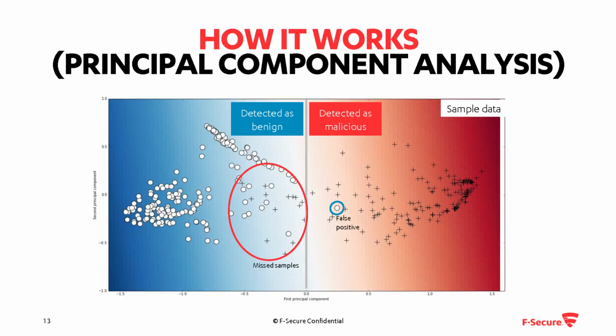But the more worrying thing is the things that are left on the left side, which are detected as benign, and there are quite many samples that we have actually missed. The range that we actually want to analyze further in this case is the range from -0.4 to 0.3. So we want to look at a bit wider range. We don't simply want to rely on machine learning only, and I will come back to this a bit later on. So how do we actually do it?